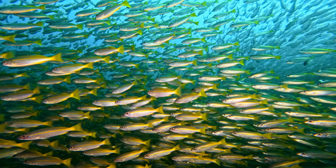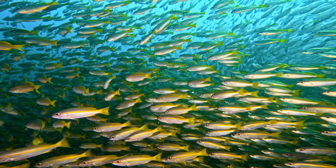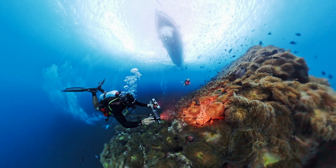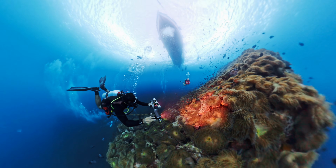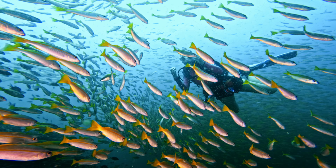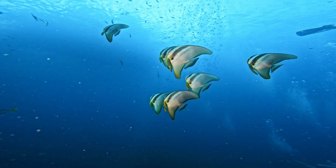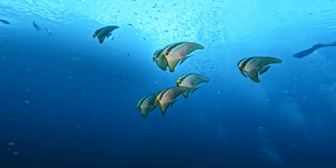The best news is, with depths ranging from 5 to 30 metres, this site is accessible to all certification levels. Plus, we were lucky enough with our timing that we shared the site with very few other divers today. A rare treat for Koh Tao.